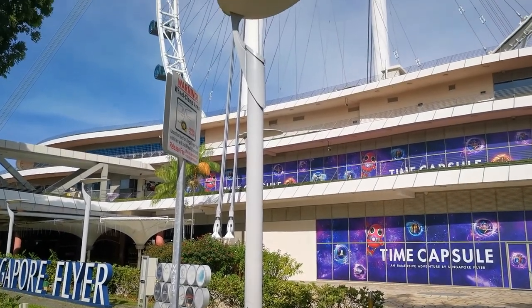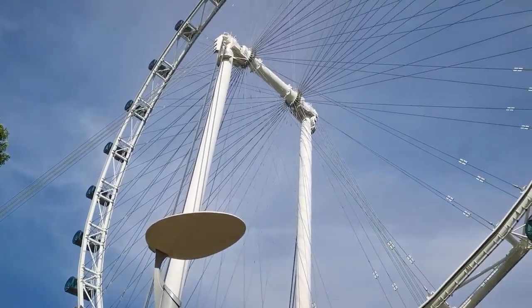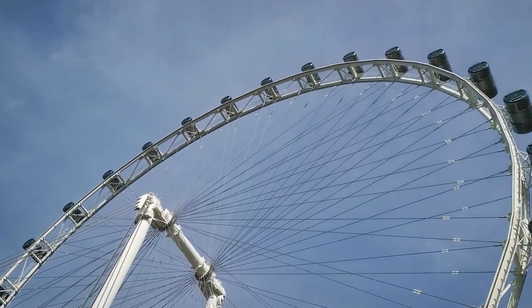Today, I will be bringing all of you on the ride up the Singapore Flyer, one of the largest giant observation wheels in the world.